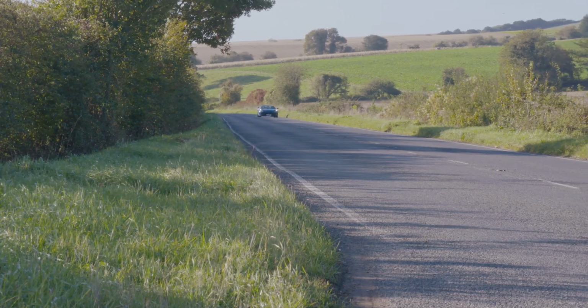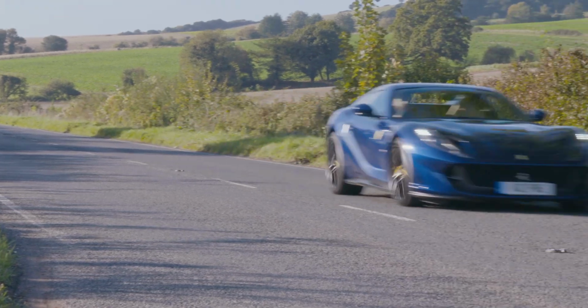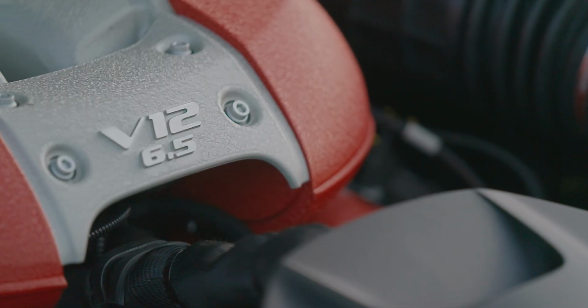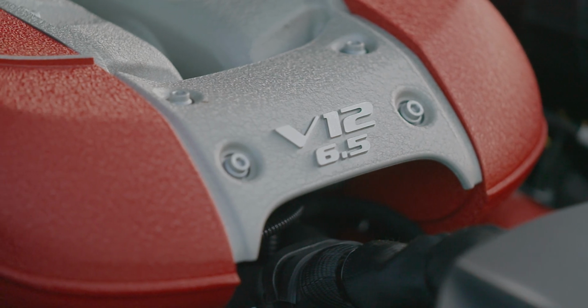And then when you come down the gears, you've got the same experience in reverse. Each downshift and on the overrun, you just hear it sounding magnificent. And then you think this might be one of the last engines of its kind. How many more Ferraris are going to be naturally aspirated? How many more Ferraris are not going to be hybridized or electrified? This might be one of the final chances we get to experience something like this.